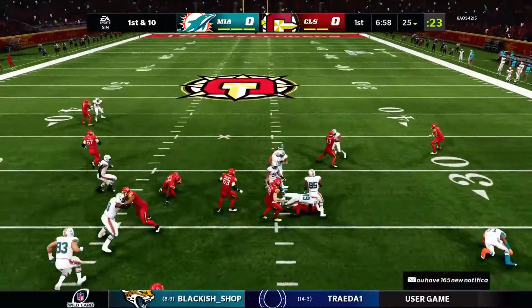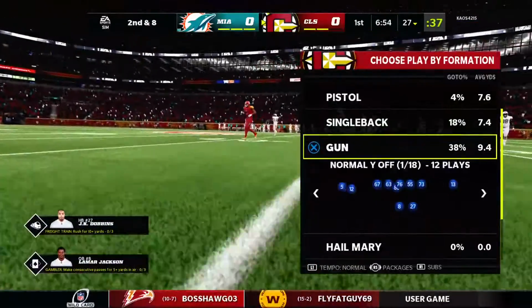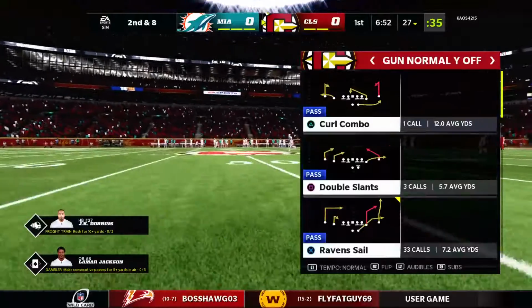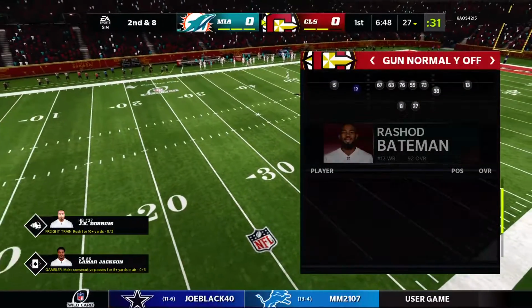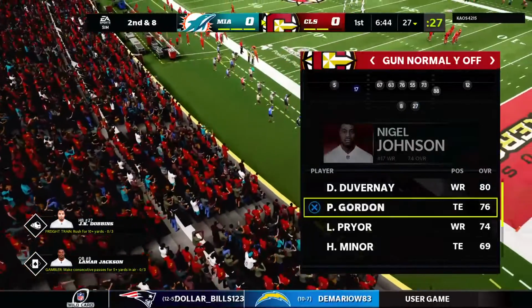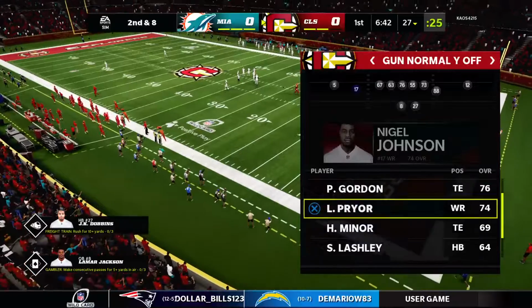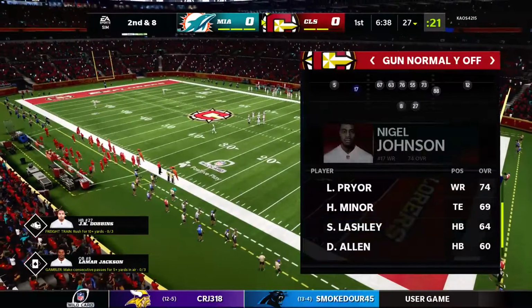First carry for the former Buckeye, J.K. Dobbins. And he sneaks his way forward only for a couple here. Second down. Well, any lane that might have been open there was closed pretty quickly, and that was because the defensive front, they won that battle at the point of attack at the line of scrimmage.